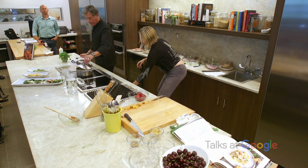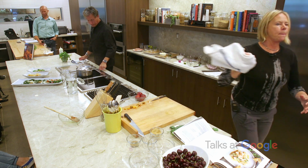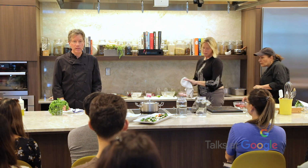The farro's still cooking. Remember, you can't overcook it. That'll be cooking for a while. Do you think you can get this thing to broil? Are there any questions about fruit? We're going to put this on the broil.